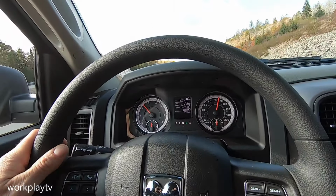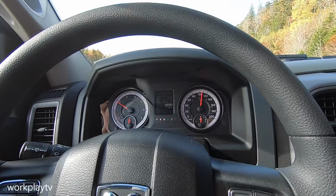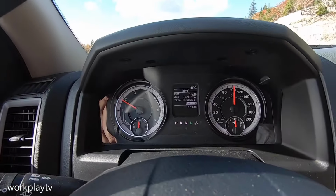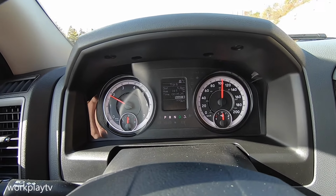Very nice. Very smooth. That acceleration was very smooth. It sounded great. I mean, that's one thing about the Hemi. It's definitely going to sound better than what the EcoBoost will. There's no doubt about that.